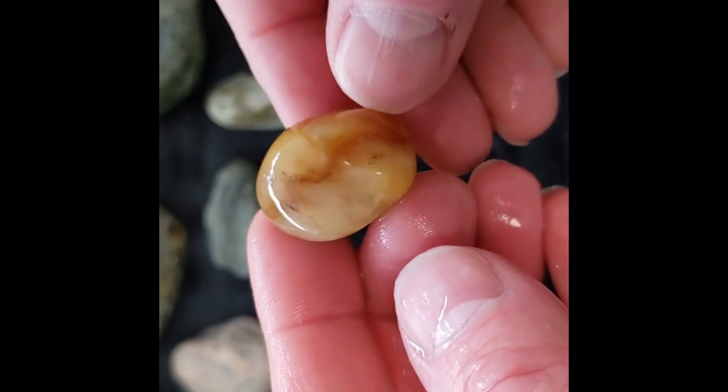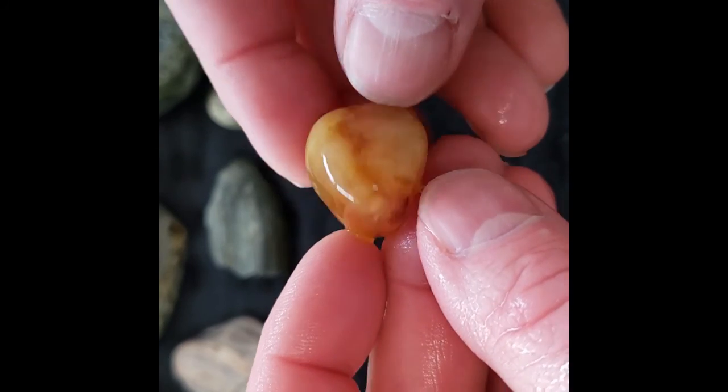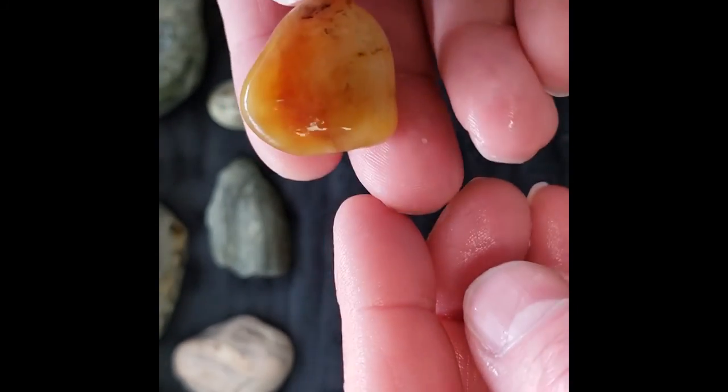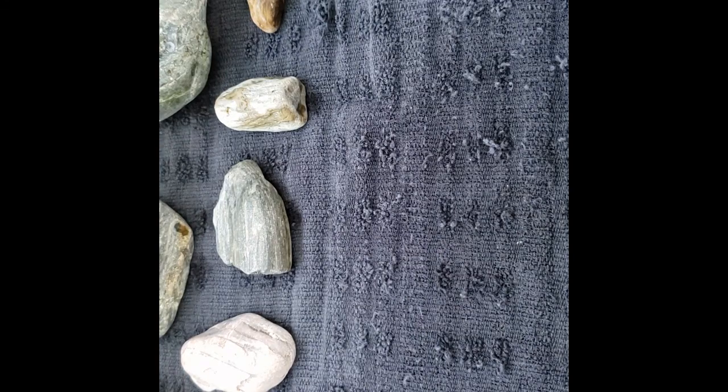There's a nice piece of quartz. It's got some lines running through it. This could be another sugar agate. It's got that banding, different colors. Not a whole lot of translucency, but really, really pretty rock. So, yeah, possibly a sugar agate. I like it. I brought it home. That's kind of how it works.